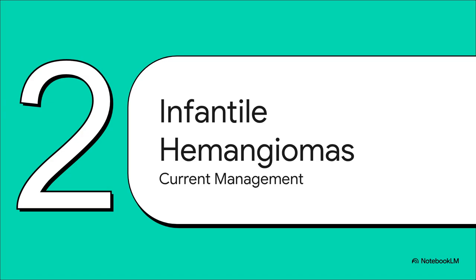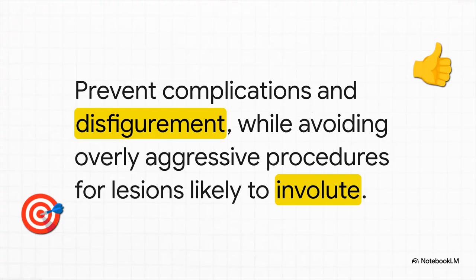So once we've established our diagnosis and we've screened for those serious red flags, we can finally pivot to management. And believe me, the way we approach this has evolved dramatically over the last couple of decades. Our goal is really a delicate balance, isn't it? We want to prevent complications and disfigurement, for sure. But we also have to respect the natural course of involution. The real art of our job is knowing when to treat versus when to actively watch and wait.